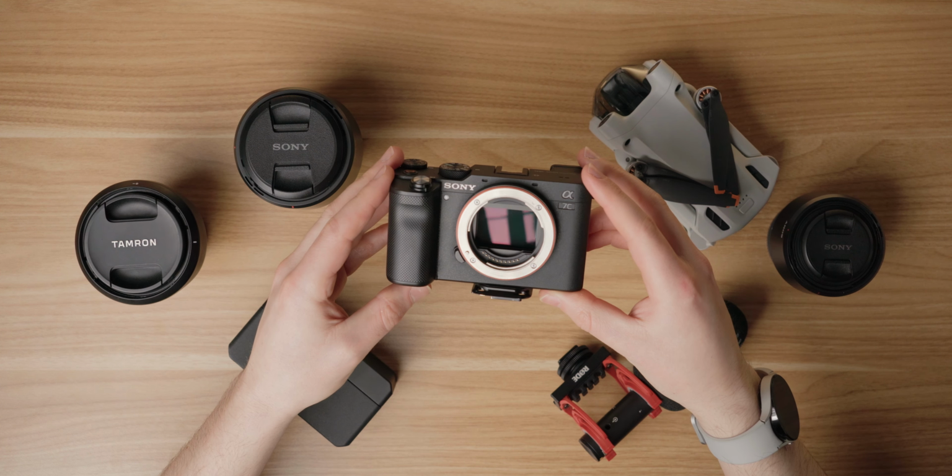I think the A7C could be an excellent option for anyone looking to move to full frame from APS-C or Micro Four Thirds, or for someone who's looking for an excellent B-cam for their existing full frame camera.